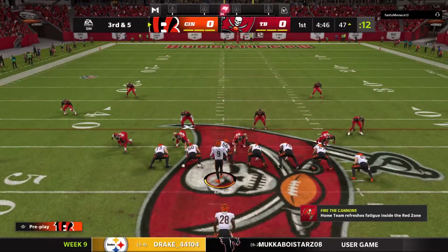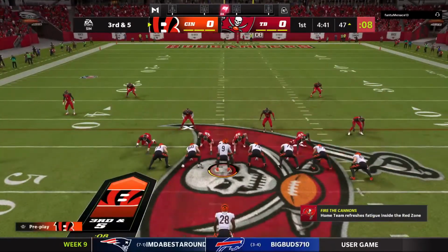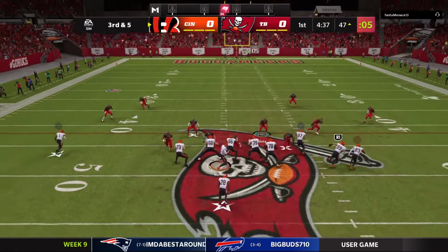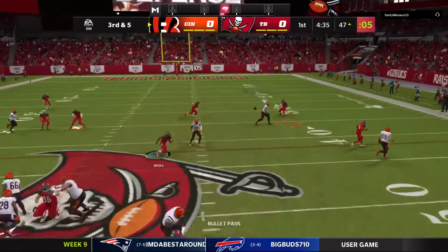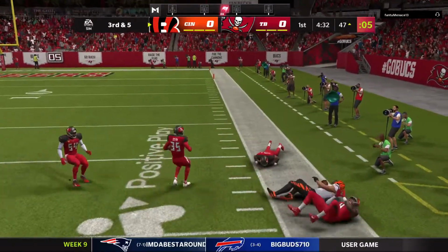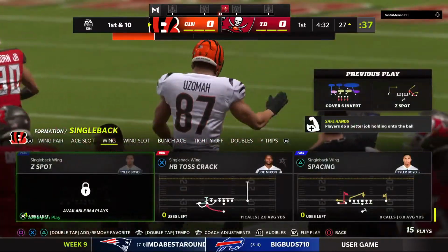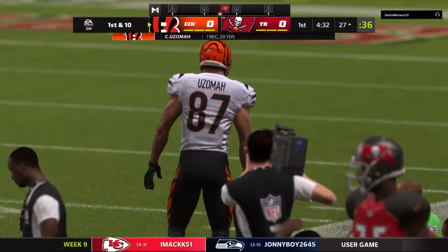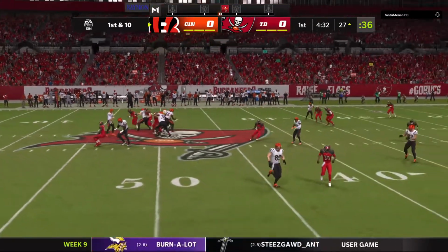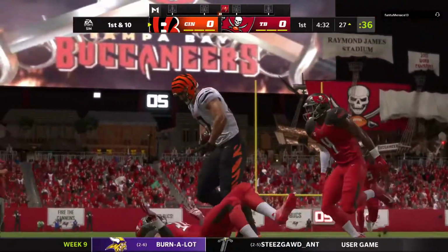The Bucs with an extra defender now in the secondary here on 3rd down. Now it's Burrow. Open man is Uzomah. And he is out of bounds, but not before he's inside the 30. Normally on 3rd down and short yardage, you're thinking of throwing to your tight end. It's just going to be a simple chain mover. But this time they let him roam down the field. And a nice dart picks up the 1st down and then some.